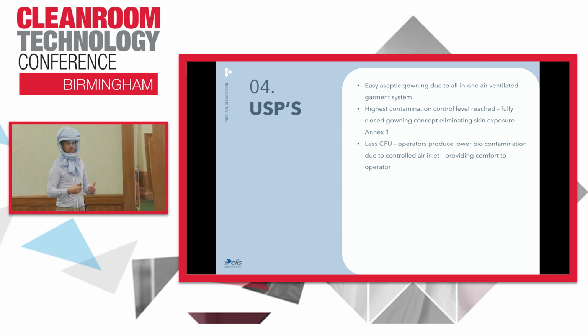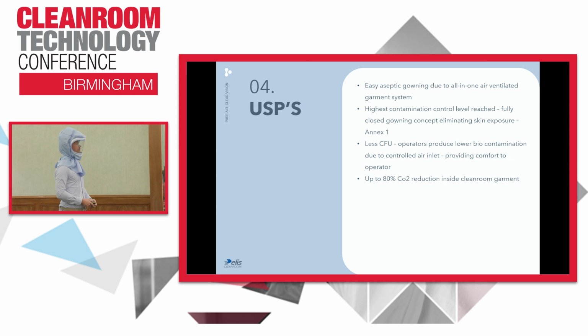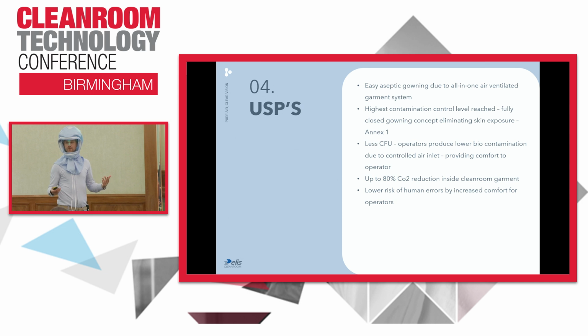Also for these sampling points, I'm not saying that we are about to reach it for everybody, of course, but I think it fosters the way that we would like to be as a whole industry. Up to 80% reduction, as you saw, from 27,000 ppm in the traditional garment, and right now with maximum peaks from the Elis Air at 10,000. Lower risk of human errors, because I'm feeling more comfortable right now and the presentation is going well, so still no errors, so to say.